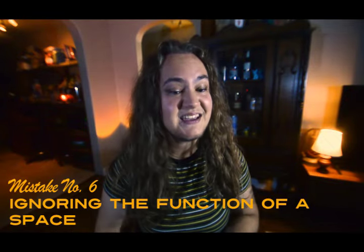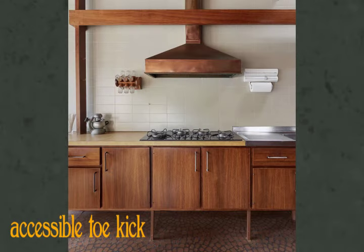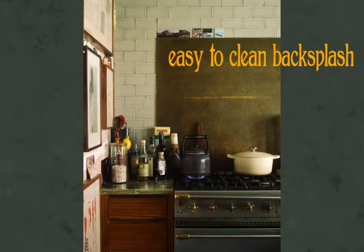Number six, ignoring the function of a space. Obviously you want your space to look pretty, but if you're any average person who isn't having your home photographed for a magazine, it doesn't need to look like a magazine. Obviously the pretty side is great. It's my favorite part of design, it's the fun part, but if you prioritize that over the function of a space, it's just not going to work and you're not gonna feel good in the space.